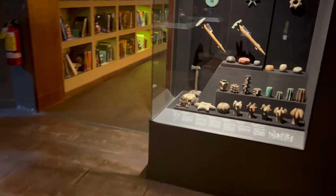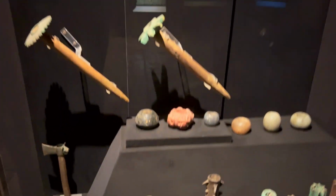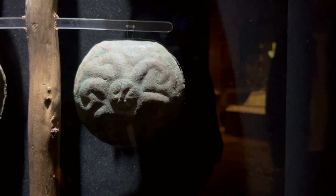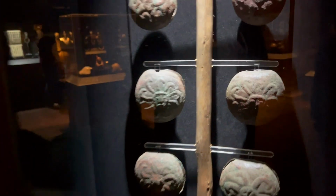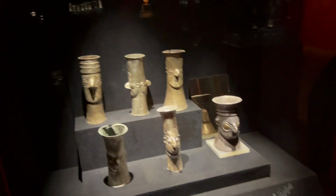Take a look at this. These look like tools or weapons. Club heads. Wow. This is amazing. I want to see what these are. These are musical instruments. Let's go in here. Wow. Amazing. It's kind of dark in here, but you could really appreciate it.